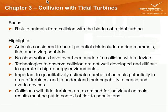It's important to note there has to date not been a single observation of collision of an animal with a device. But it's also important to note that the technologies, the instruments for observing collision aren't well developed. They're difficult to operate in these very high energy environments. Although there are several packages and really promising looking combinations of instruments under development, they are not yet at a state where we can commonly deploy them and really understand what's going on, be sure we're seeing what's happening very close to turbine blades with animals.